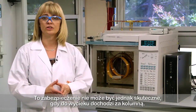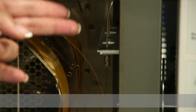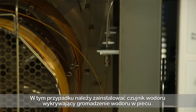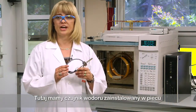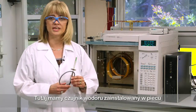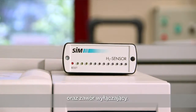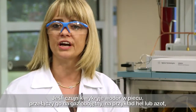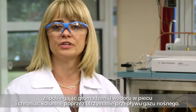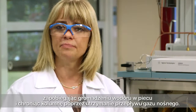However, this safeguard cannot be efficient when the leak is downstream of the column. In this case, a hydrogen sensor needs to be installed to detect any hydrogen accumulation in the oven. Here we have the hydrogen sensor we have installed inside the oven and the switch valve. If the sensor detects hydrogen in the oven, it switches from hydrogen to another inert carrier like helium or nitrogen, avoiding the hydrogen accumulation in the oven and protecting the column by keeping the carrier flow.